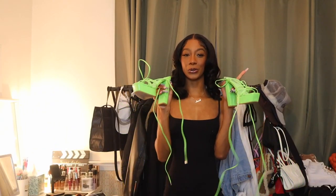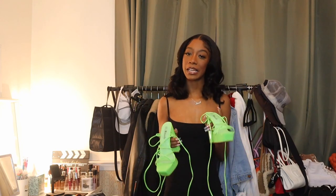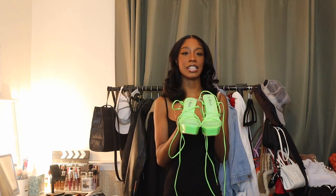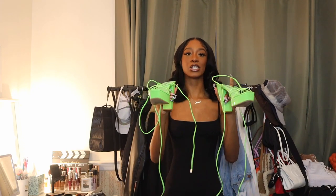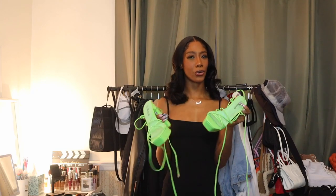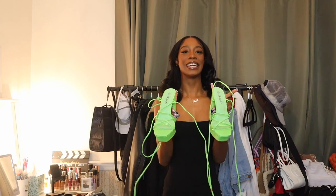And last but not least, for accessories, I just got these green platforms. Another thing that went crazy on my Instagram this weekend. I freaking love these. So stinking cute, and the quality is so nice. Someone came up to me and asked, oh, are those shoes Steve Madden? I was like, no, the Shein girl. So yeah, I really love these.